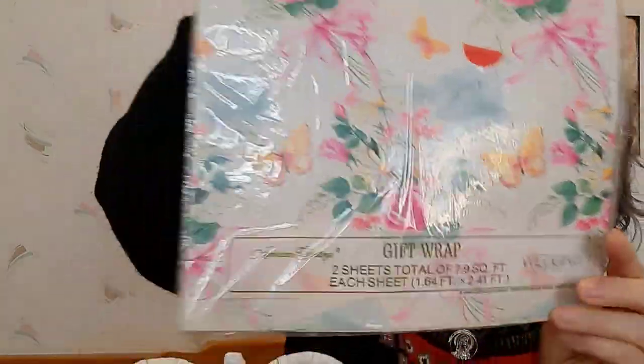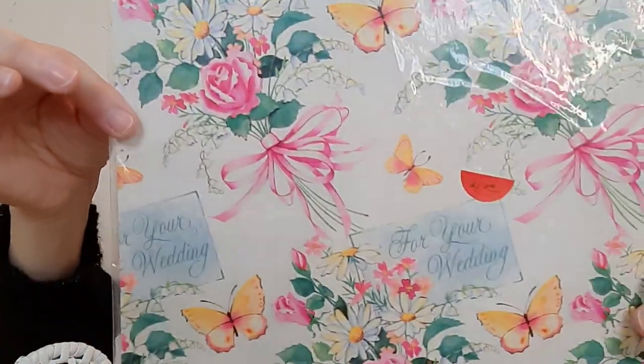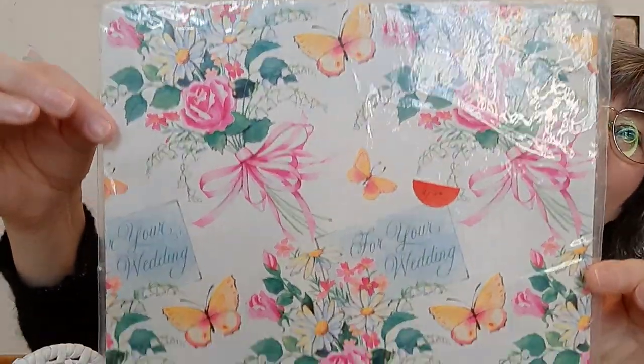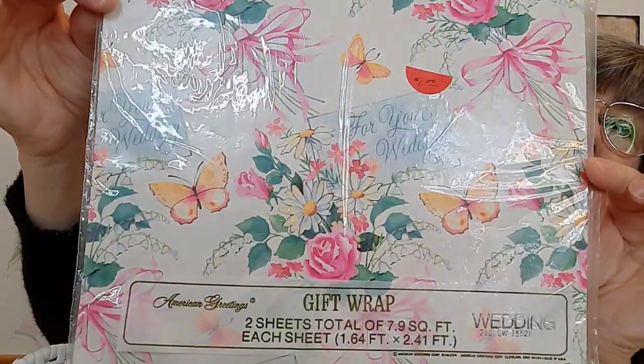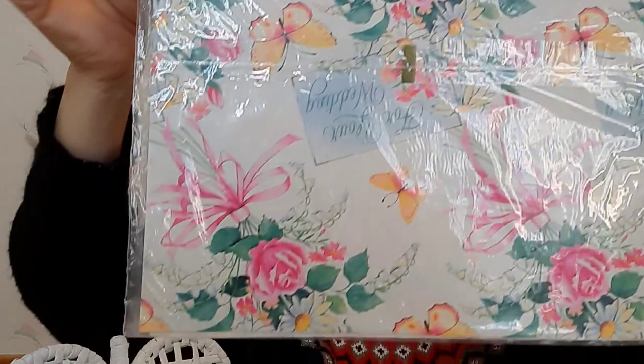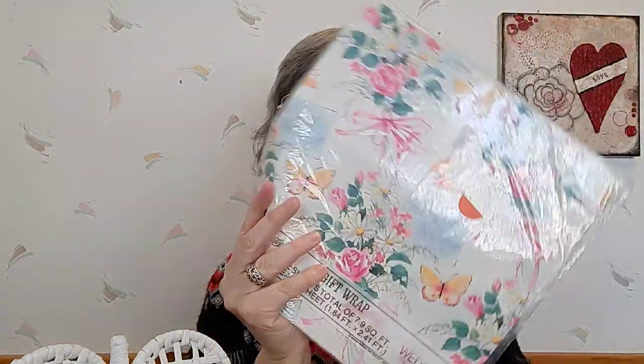And then for $1, I picked up this vintage wrapping paper. This is wedding wrapping paper, but I love it. It's gorgeous. So I got that for $1. There's no barcode, so you know it's vintage. So pretty. So this is available if anybody's interested in it.